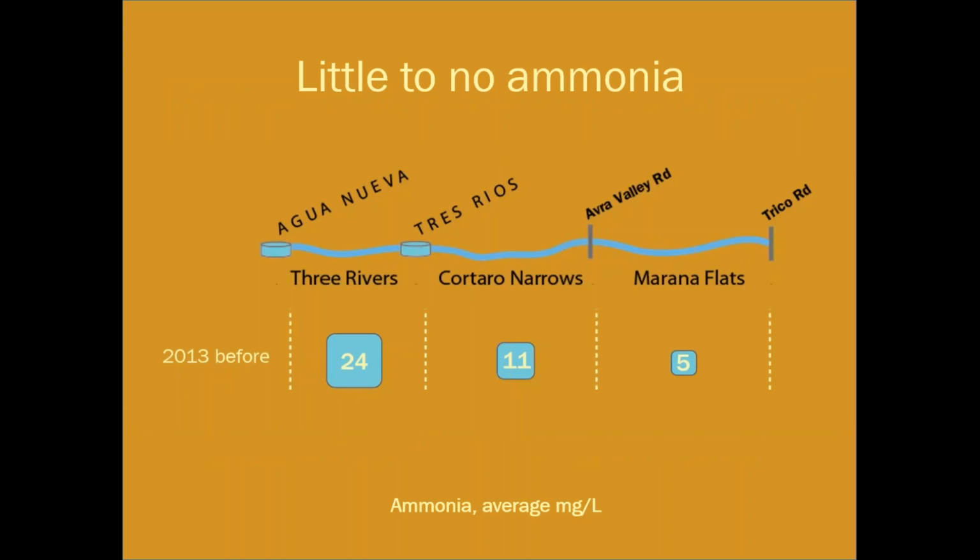And again, a slightly different graphic here to talk about ammonia, but we saw the same kind of pattern. Here I have the river going from left to right, from upstream to downstream, the two treatment facilities. We have three reaches: Three Rivers, Cortaro Narrows, and Marana Flats. Before the upgrade in 2013, we were seeing really high levels of ammonia in the river, particularly in the Three Rivers reach. And that Agua Nueva facility, before it was upgraded, was a very old facility. It needed a wholesale rebuild. And then I believe ammonia also degrades over time as it moves downstream, and so that's another reason for seeing the decline in levels of ammonia in the river as you move from left to right. But overall, levels are really high.